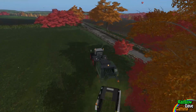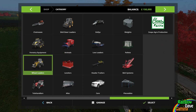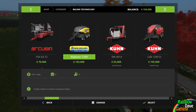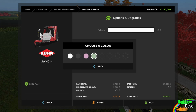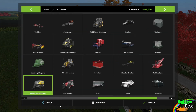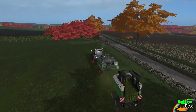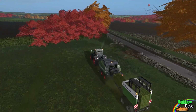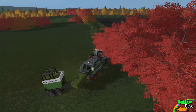Now, granted, we are going to turn these into silage bales, and in fact, let's place on order a bale wrapper. It'll be under the baling technology section. This thing, and just because the weather here is quite cold, let's get black wrap for it. There we go, you can see the bale stacker working as is intended. I think it stacks 4 bales high, I think.